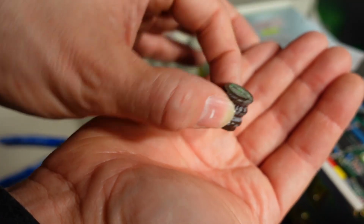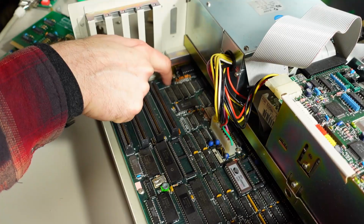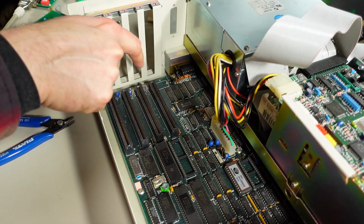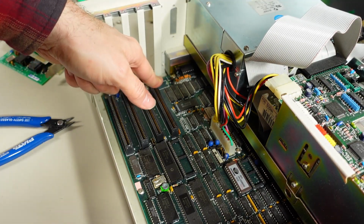These need to get recycled. You shouldn't throw these in the trash. They have toxic chemicals in them. And things don't look too terrible right here with that corrosion, but like I said, it needs to be cleaned up.